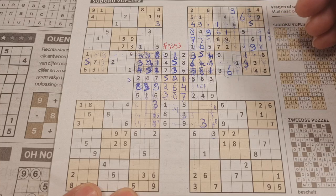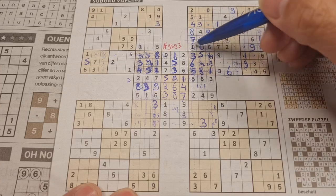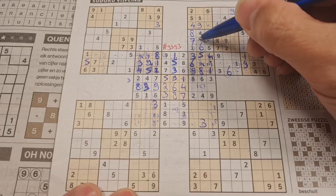Then how about the 1s? 2 numbers left in this big square for numbers 1. The 2 is missing and the 3 is missing. 2 and 3. Cannot fill this yet.